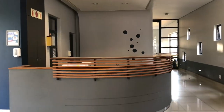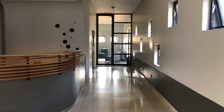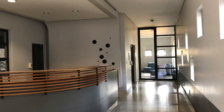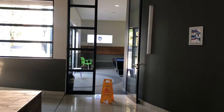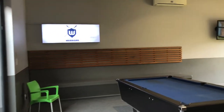It's where people pay their rent. And then in that other room there, it's the TV room. So basically the office is here and there's another room there, and then the last one is the TV room. And then this side we have the game room. So this is the game room.